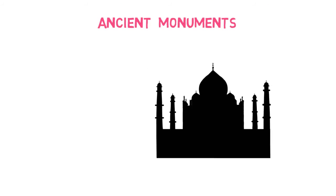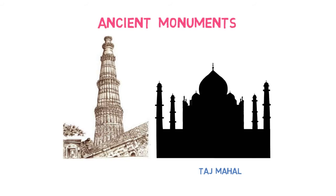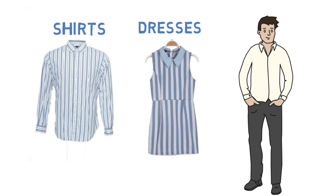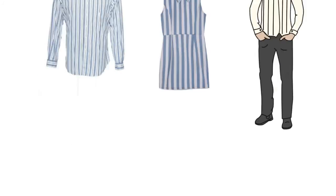This is true not just for modern interiors, but you will also find ancient monuments and structures which have used this design principle. In fact, this is also applicable to the shirts and dresses you wear. One with vertical lines will make you appear taller than you actually are.